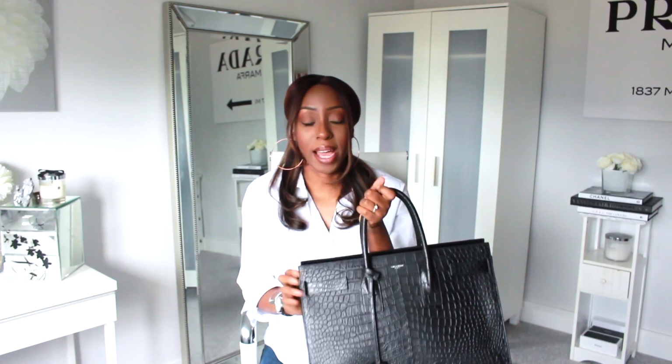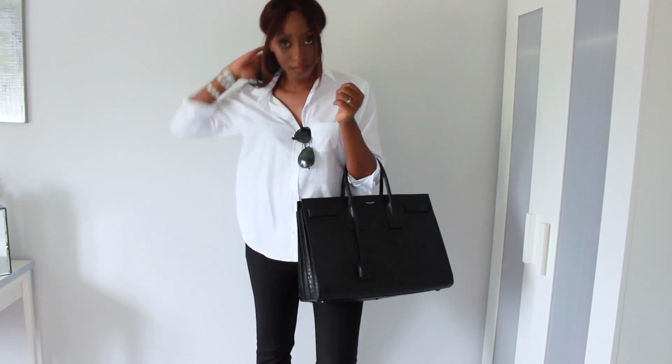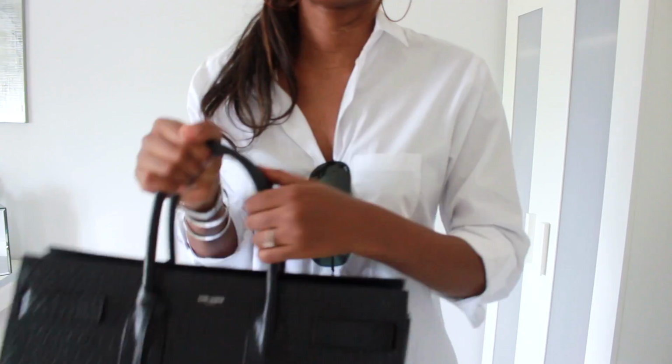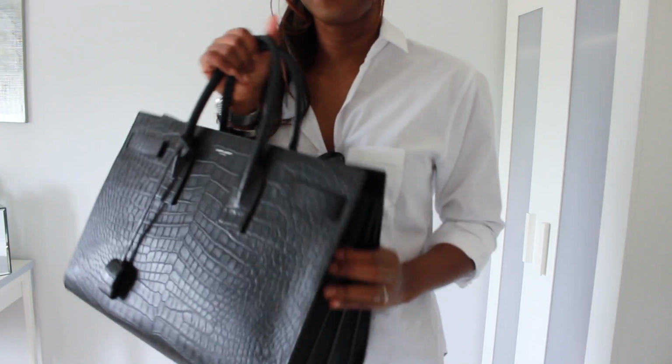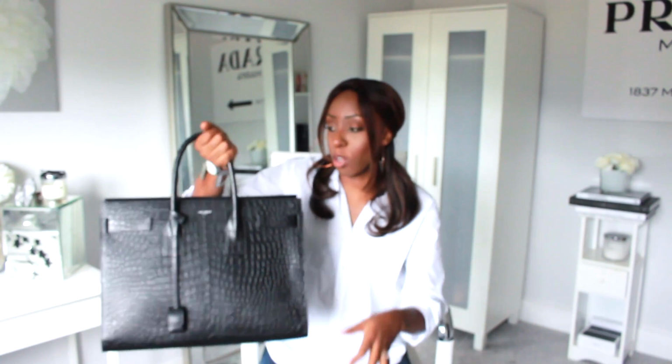Now another wardrobe essential is a classic everyday handbag. Now everybody's everyday handbag is going to be a bit different naturally, but this is my office everyday handbag. So it's this YSL sac de jour in the, I think it's the men's one, so it's definitely the large size, and it's got a nice croc print along the front.